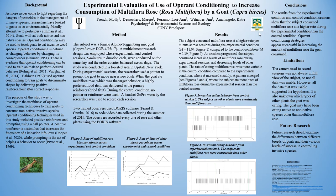In Figures 3 and 4, we can see in-session eating behavior from the 5th session of both the experimental and control condition sessions. Figure 3 represents the control condition session, with the top line representing other plants consumed, and we can see that they were consumed more than Multiflora rose. Figure 4 represents the experimental session, and the bottom line represents the Multiflora rose consumption, which is much higher than the consumption of other plants.